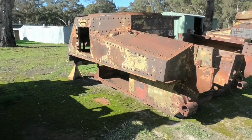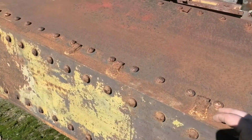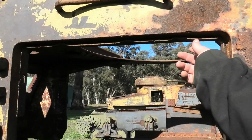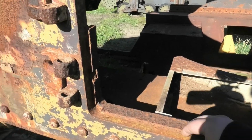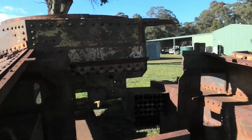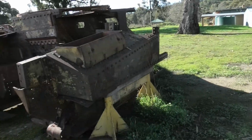This is a good one. Well, some bits of it are good. I initially thought this might have been a Lee, but after some thought, this might actually be an incredibly early Grant. And it's a very early one because it's still got all the door seals, or the allocations for all the door seals on it, around the hatches. But I believe this one and this one are going to become one with each other and make a good complete vehicle out of the pair of them.